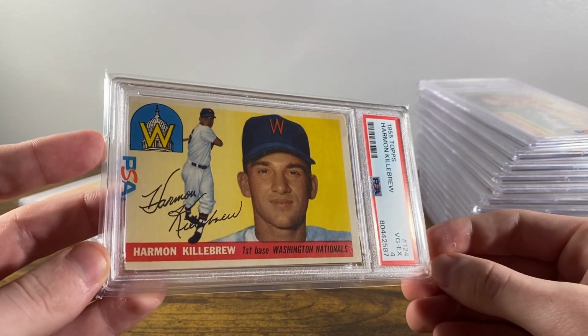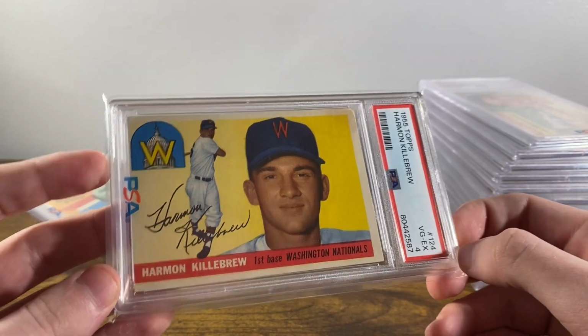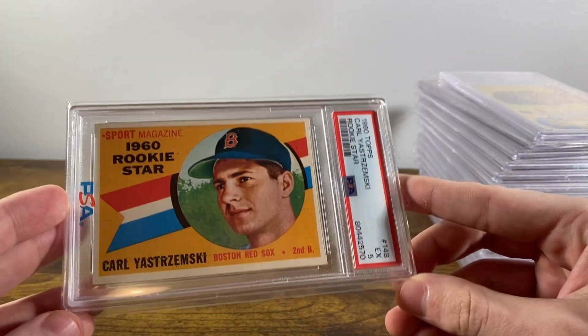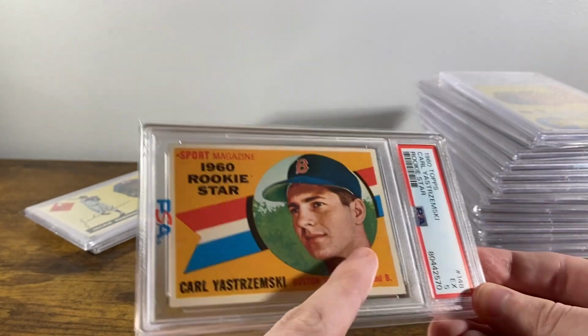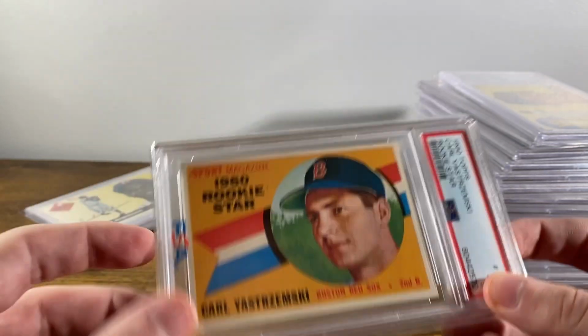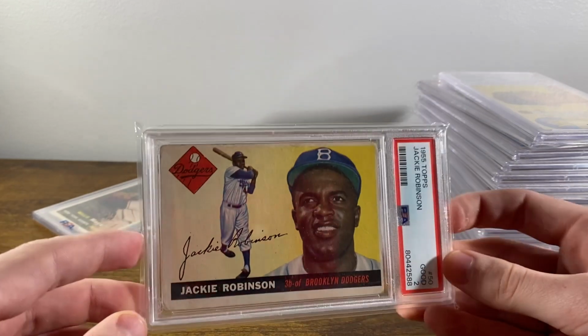A Harmon Killebrew, nice PSA 4. Super glossy on this one. Really good color on him. The '60 Topps Carl Yastrzemski. Another super well centered one. Has a little bit of that print line that sometimes you get on the Yaz rookies, but nevertheless a good card. We got 2 more of the slabs here.